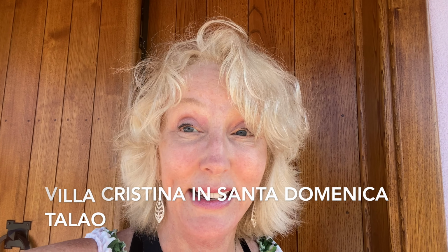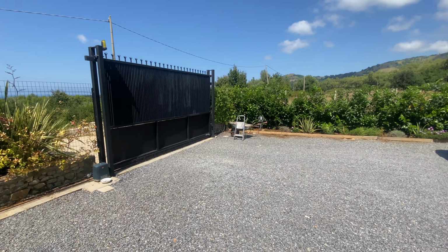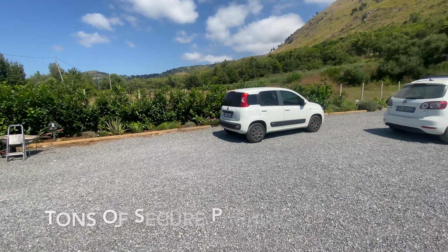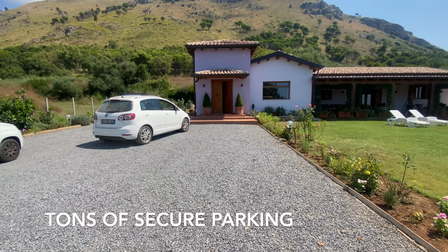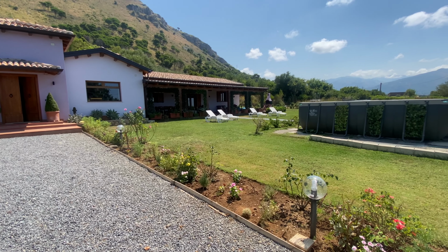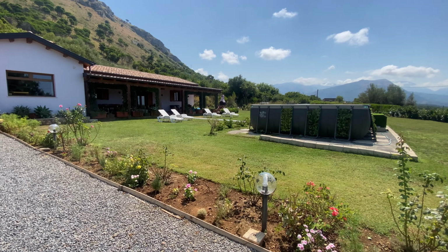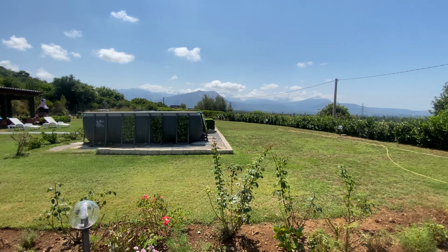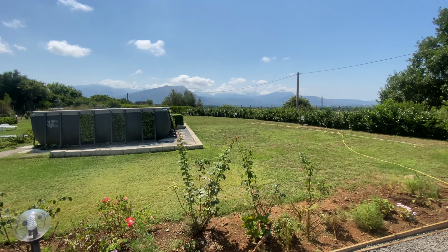This is Villa Cristina in Santa Domenica, Talao. We just came in the gate and as you can see, it's very, very secure and there's tons of parking. So if you have more than one family coming, boy, you've got everything you need here. Look at this beautiful place. They've got a pool set up. They've got all of the lawn chairs out, the beautiful portico, barbecue. And then I'm going to show you later, but you have views of the sea from the pool and from the portico and from the windows inside the house.